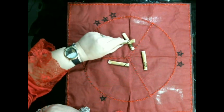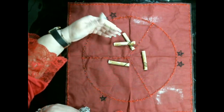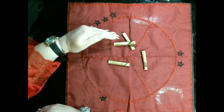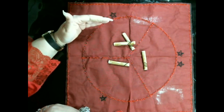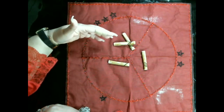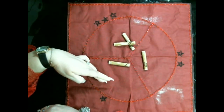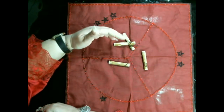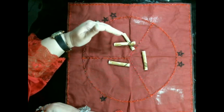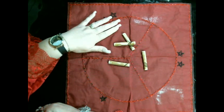Now if 2 is crossed over 3, they kind of cross each other out. This is a positive and a negative crossing each other out. Now this may indicate some disturbance or even a battle within or between the indicated pointers, depending on which segment they're pointing to. But it must be said that eventually negativity will lose out and a positive outcome will happen.